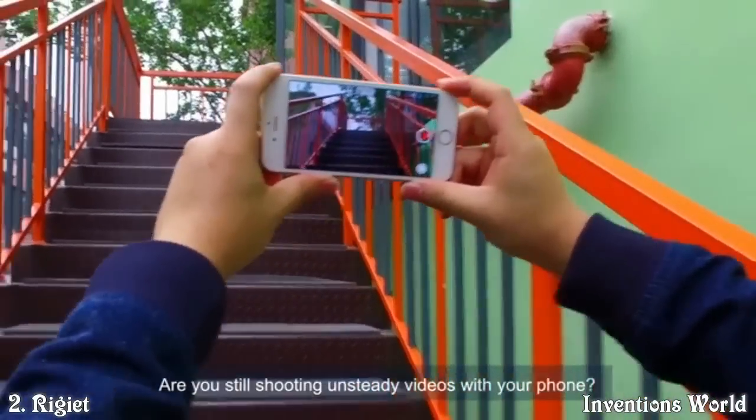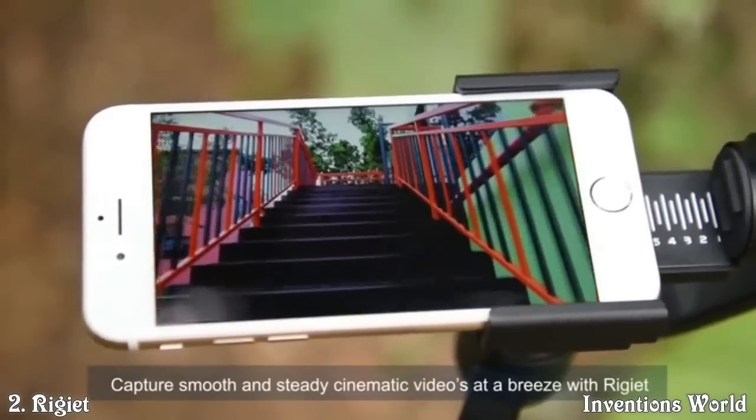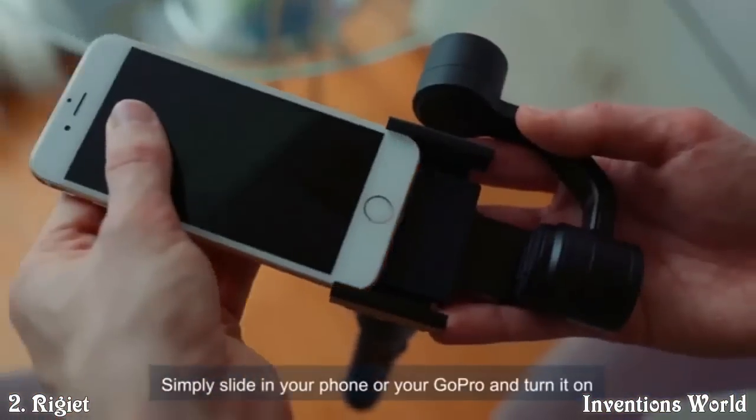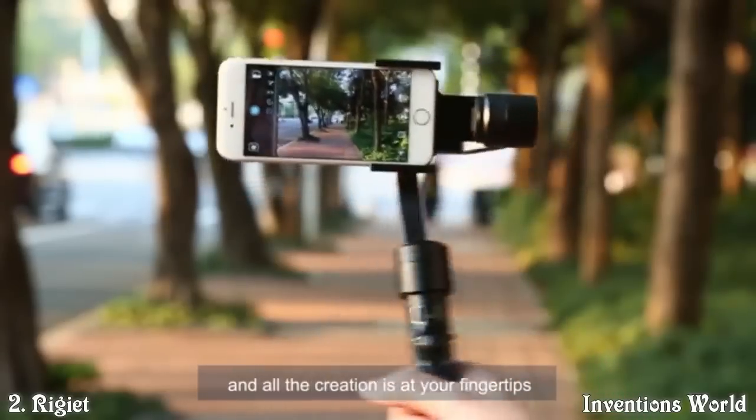Are you still shooting unsteady videos with your phone? Capture smooth and steady cinematic videos with ease with Rigiet. Simply slide in your phone or GoPro and turn it on, and all the creation is at your fingertips.